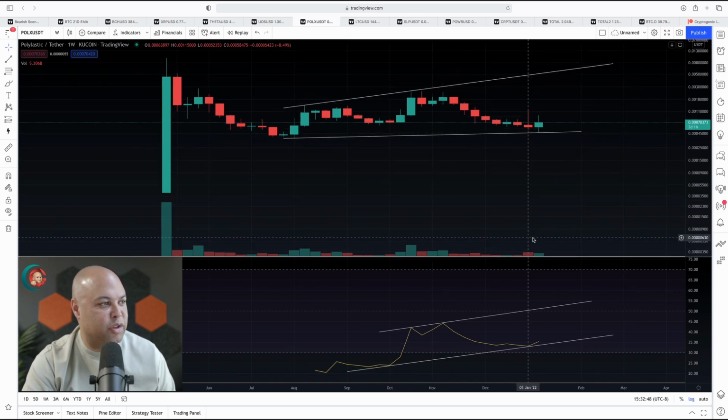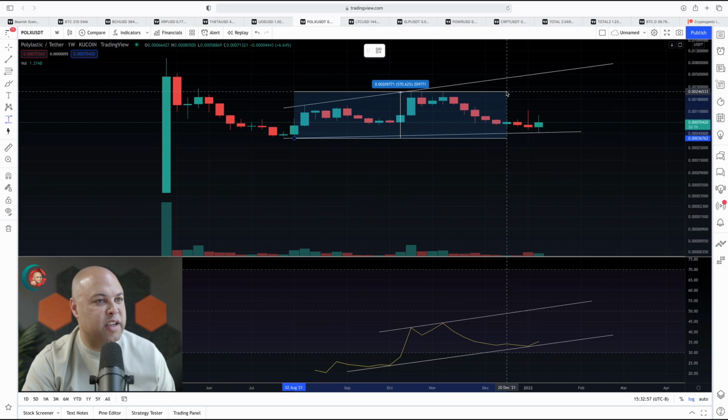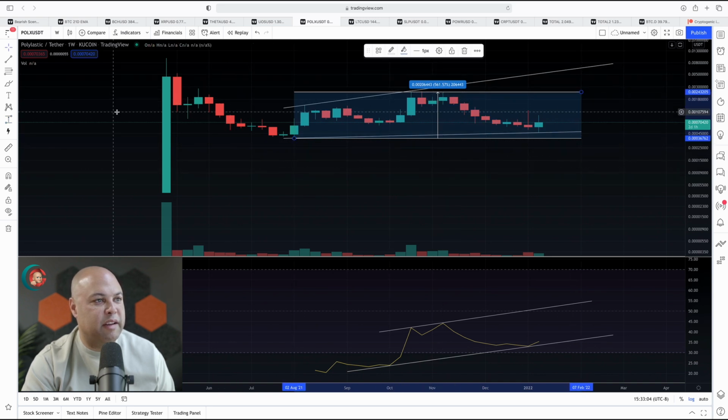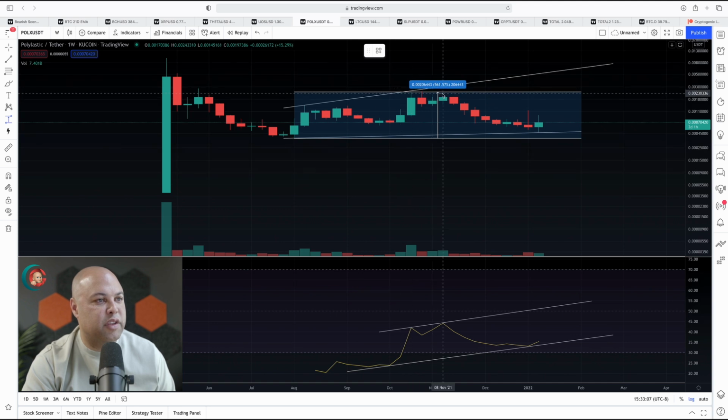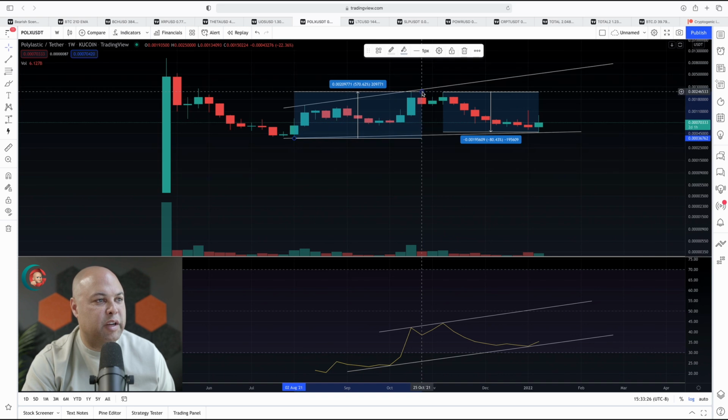Those two indicators together tell me that we're bullish. Now, the only thing we don't have is volume. And so if we get some volume, we could do pretty well here. Basically, we're ranging here. The top of this range is 500%. So, yes, it's gone up 561%. But then from this top, it also went down 80%. Here is about 570%. And if we use that as the top, we're down 80% basically.